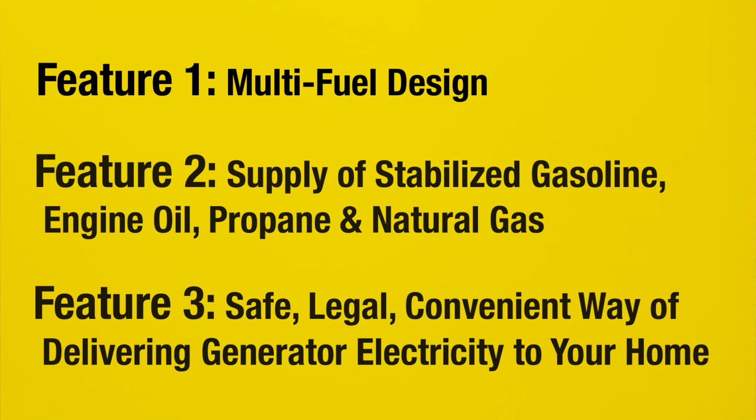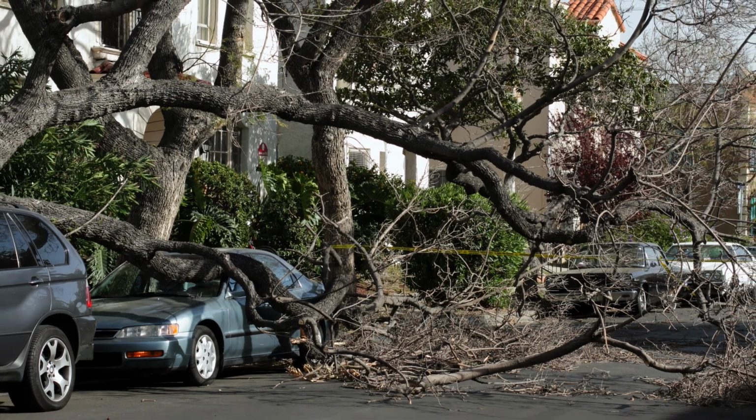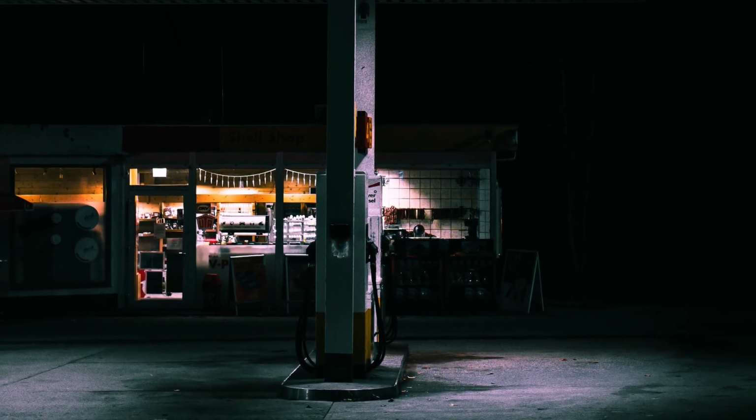Now for the details. Feature number one, a multi-fuel generator. Most portable generators burn gasoline only, and this is fine as far as it goes, but what if you run out of stored gasoline and can't get out to buy because the roads are blocked with downed trees or snow? Or what if you can get to the gas station, but none of the local places are equipped with generators so the gas pumps can operate when the grid is down? Very few urban gas stations have outage-proof pumping capacity to keep fuel flowing during a blackout. But even if they did, really, how long will gas stations have fuel to sell if delivery trucks can't get into the city with more gasoline?